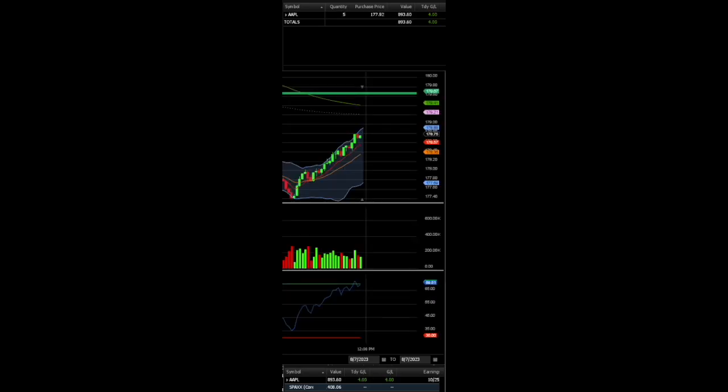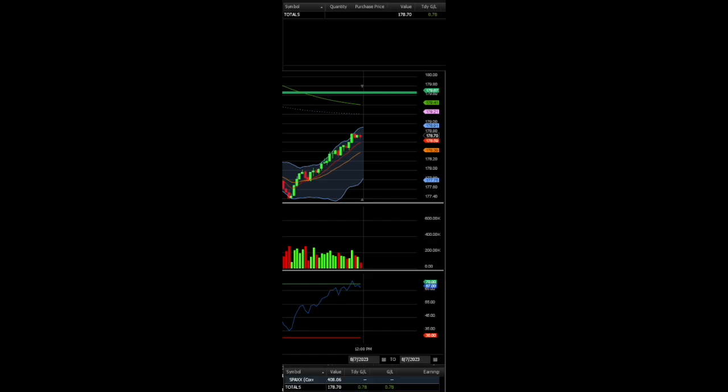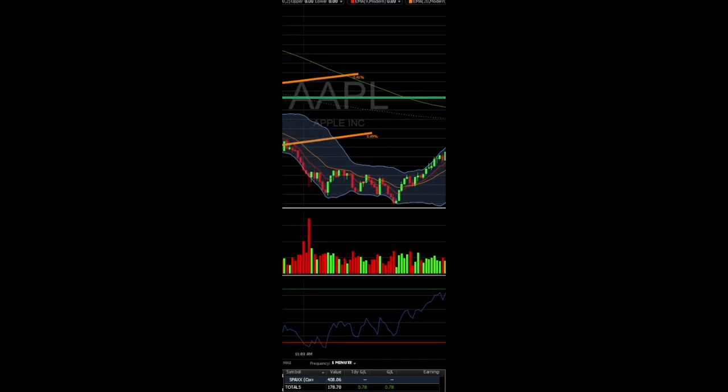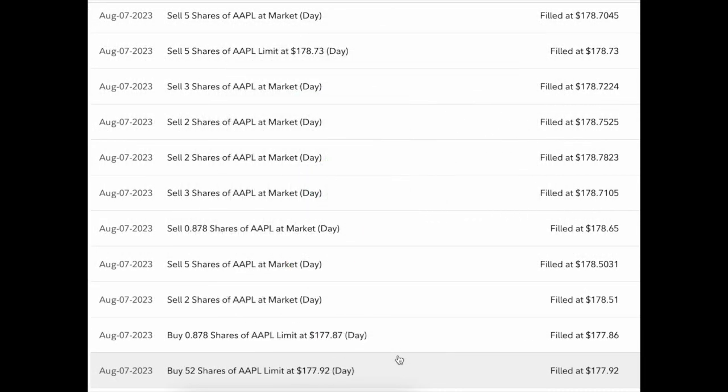And then here I'm selling off the rest of the position at 77 cents, because RSI is elevated, it looks like it's starting to return back to that 9 EMA on the red bar. And we made $42 on that trade. Just a quick trade just to show you my mindset as I'm making the trade. So just so you guys can see, just 52 shares to make 40 bucks. Not bad. And I bought at 177.92.